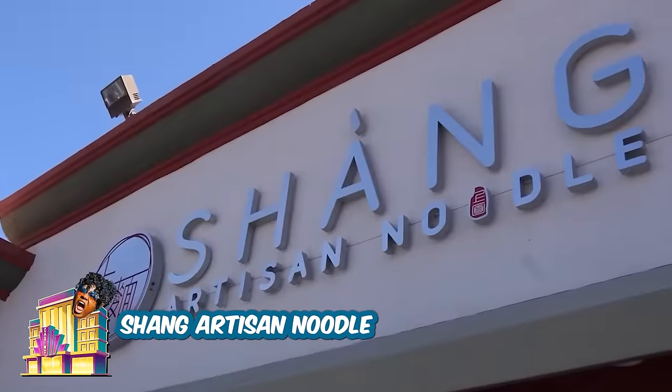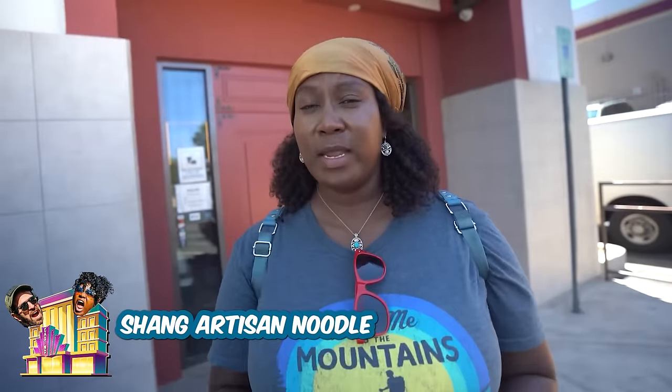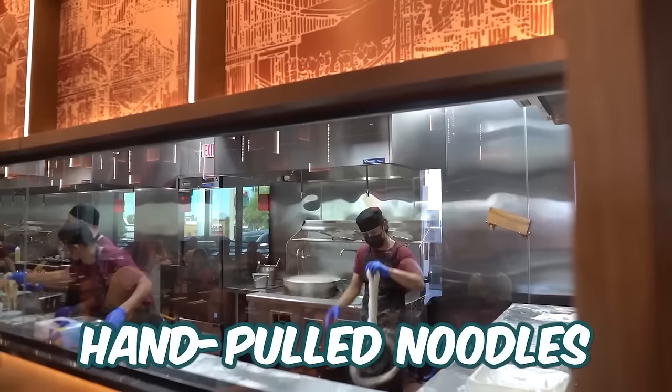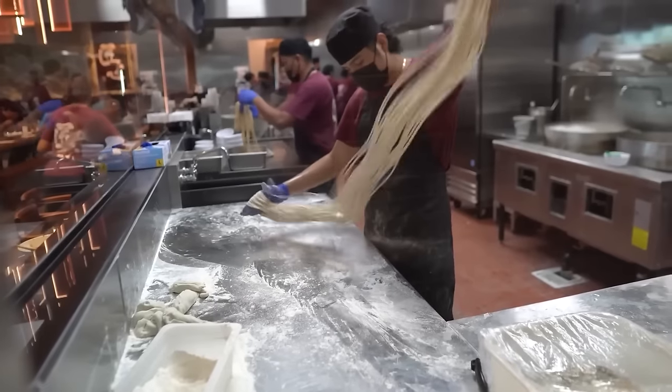And it's Shang Artisan Noodles, which is a very popular spot here in Las Vegas. I have to tell you, it gets really busy. They're known for their hand-pulled noodles made fresh daily using a traditional Chinese method. Those are incorporated into a bunch of different dishes. And if you're not into noodles, there are a lot of other things you can try as well.